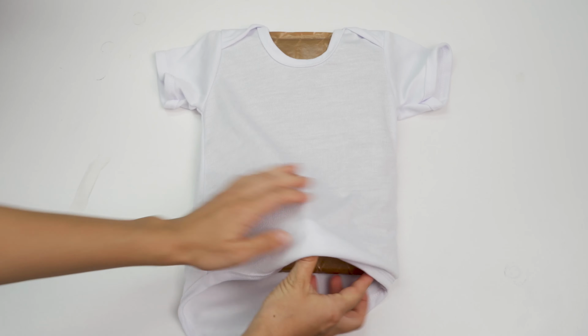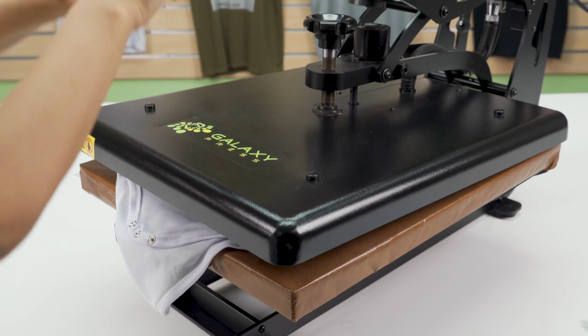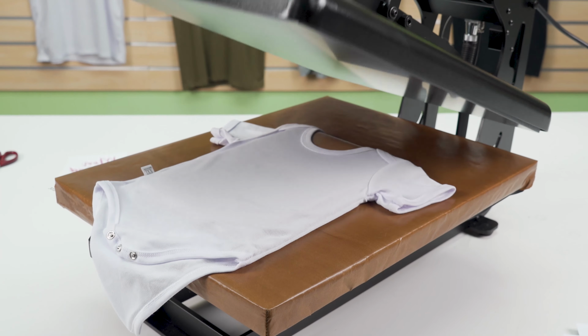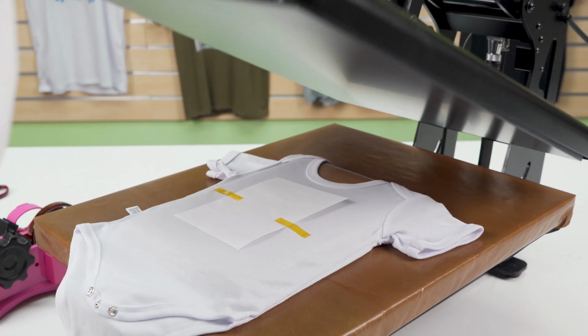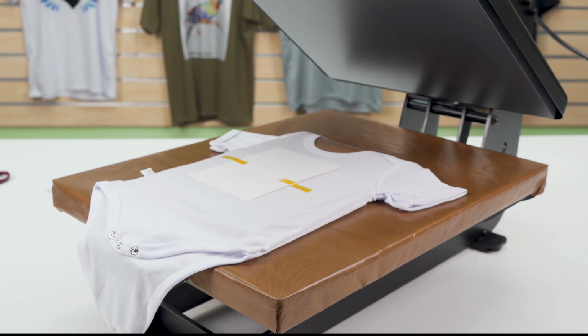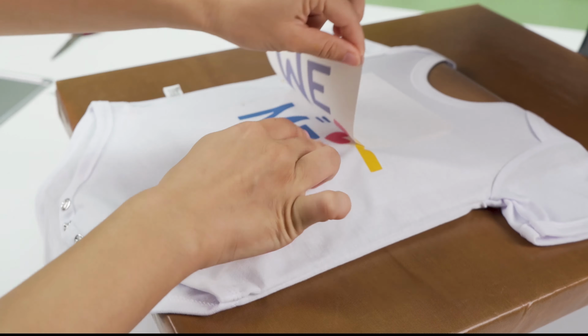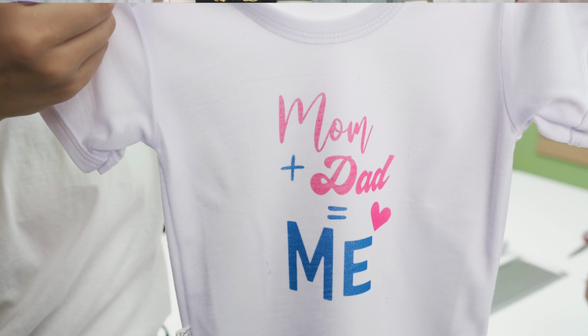So we insert the jigs into the baby growth and printing part will be flattened. Then we can start printing. First, we do the pre-printing for 5 seconds and then put the design on and let's go. Wonderful! Here comes our baby growth with beautiful designs.